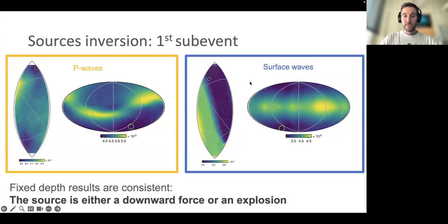If we move to the surface wave, we have kind of a similar scenario where the best fitting moment tensor is also an explosion. We have this low misfit swath that is very reminiscent of nuclear test moment tensor inversion. And this is likely due to the very shallow nature of the event. And for the point force here, we also have a downward force, but now with a different orientation to the northwest.